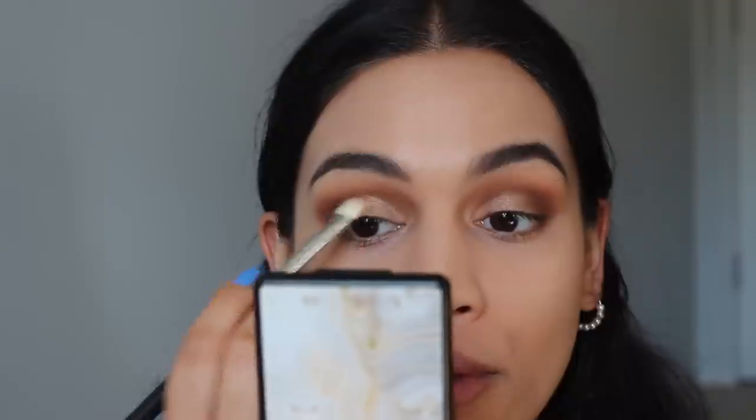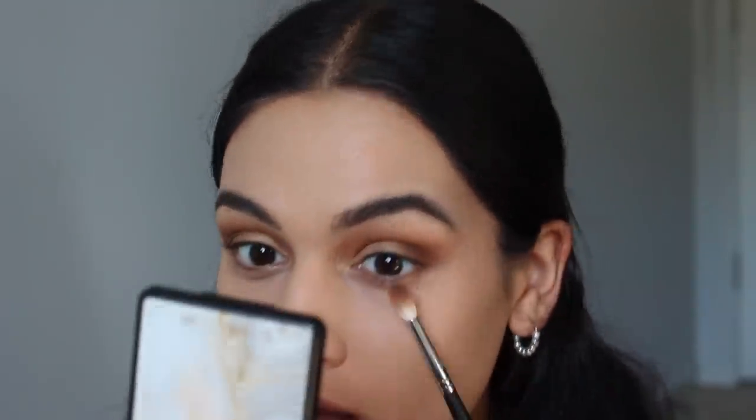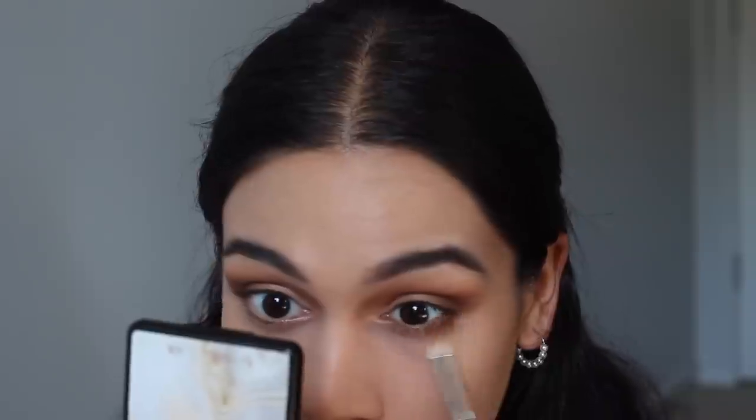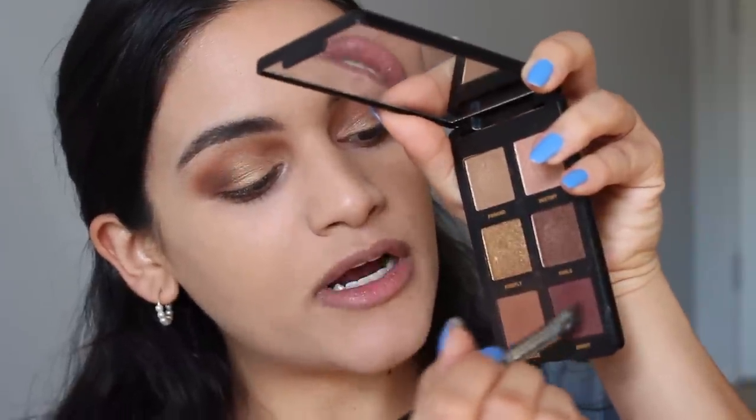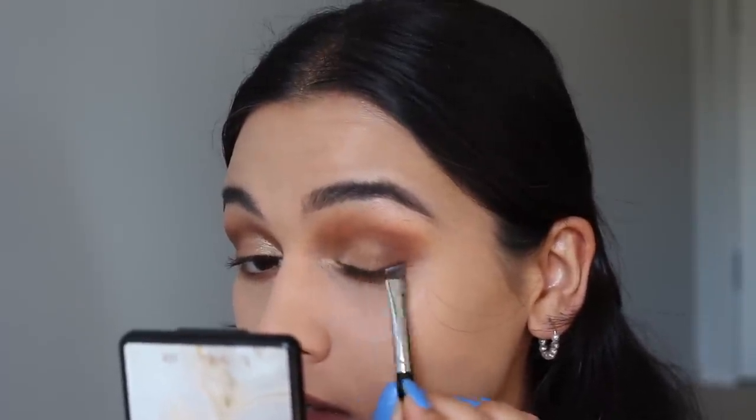Oh no, you know what I would replace this gold with? I would replace it with a brow bone shade. Like a nice satin brow bone shade. I'm going to dip my little brush into Solstice and really tap it off, and then lightly carry it on the lower lash line. I'm dipping into Spirit, that really deep shade, and I'm going to do a little liner.